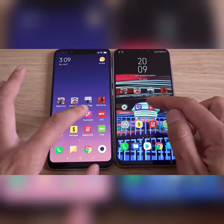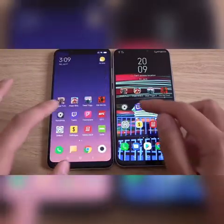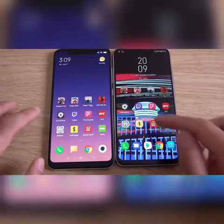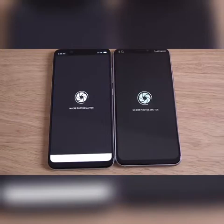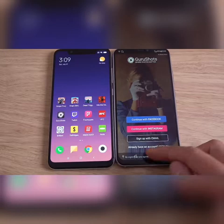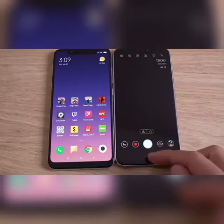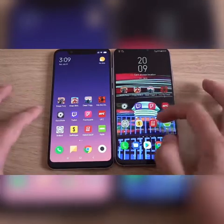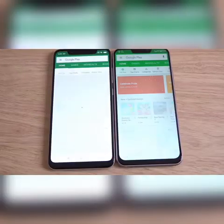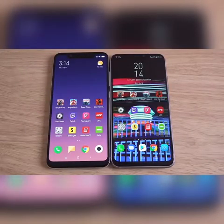What else do we have? Foursquare. Again, very similar. Twitch, again on the Asus. That was the Mi 8 that time. Camera. Mi 8 just a little bit there. Let's try the Play Store. That was the Asus.